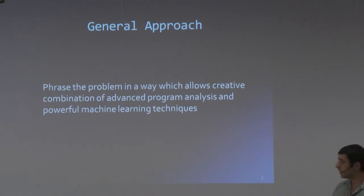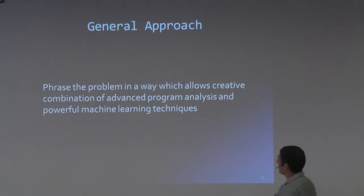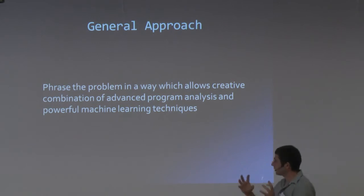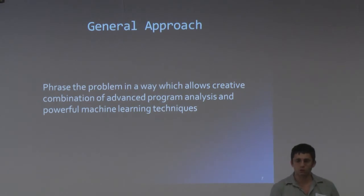is really coming up with a careful phrasing of the problem, okay? It's very important to phrase the problem correctly in a way which allows you to creatively combine advanced program analysis and powerful machine learning techniques, like graphical models and neural networks. You have to very carefully phrase the problem in a way that you can use these techniques. All right. So essentially, for all of these instances I'm going to show you, you're going to take this big code and build probabilistic models over the code.